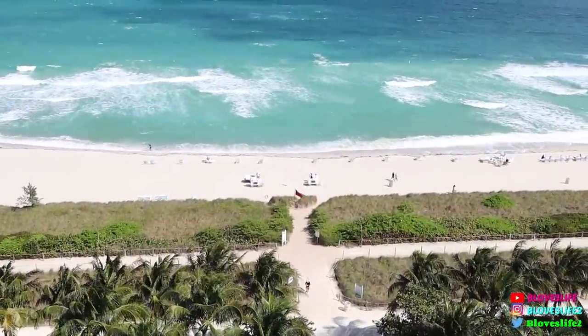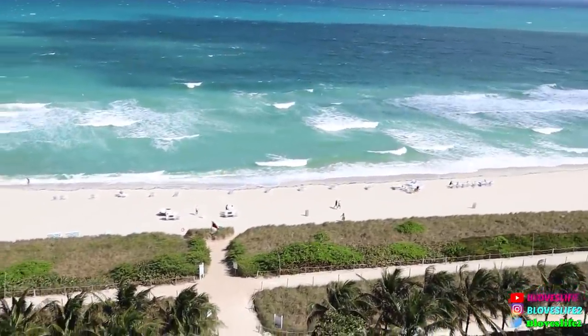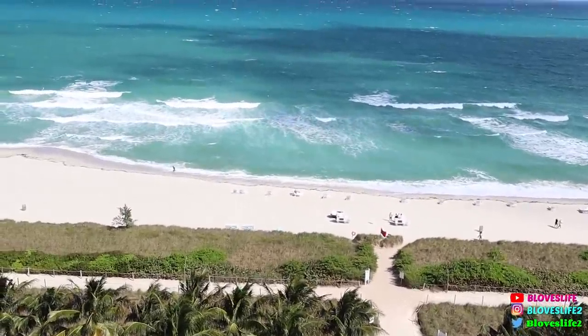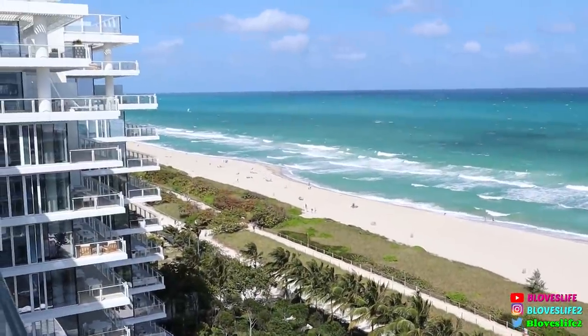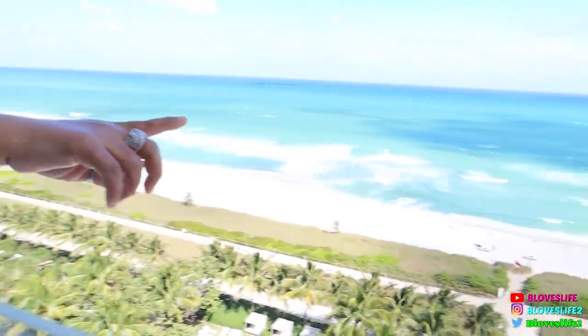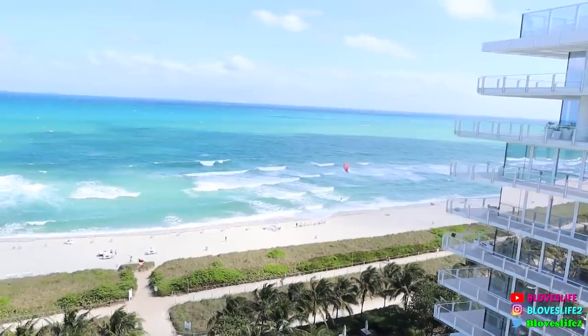So over there at the beach, you walk out there, they set up lawn chairs or whatever for you to sit, and they do food service, wine service, and cocktail service out there on the beach as well. It is absolutely gorgeous out here. I think the camera does not do it justice of how beautiful it is out here. It really does.